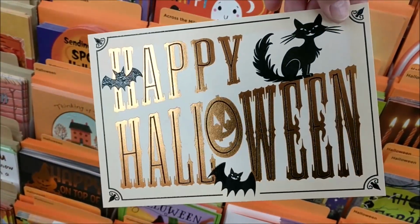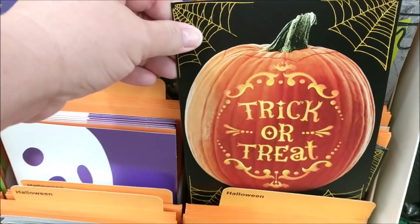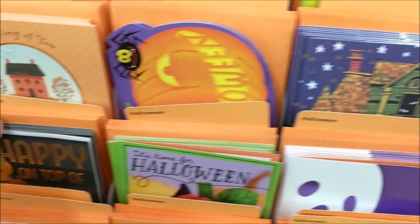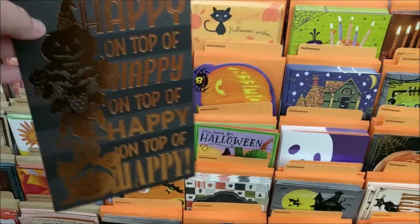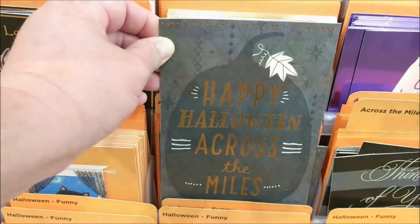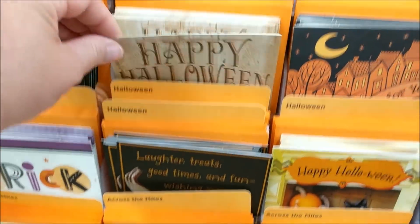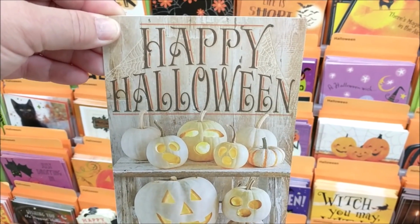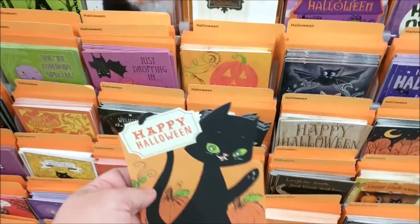Now, I had seen someone share some Halloween cards, and I was surprised my Dollar Tree normally doesn't get the really fun cards. So they actually are putting out some really pretty vintage-inspired Halloween cards you could easily pop in a frame and make part of your decor. And I was really happy to see them make it to my store. Look at this one, it's so pretty. I also think this little cat is adorable.